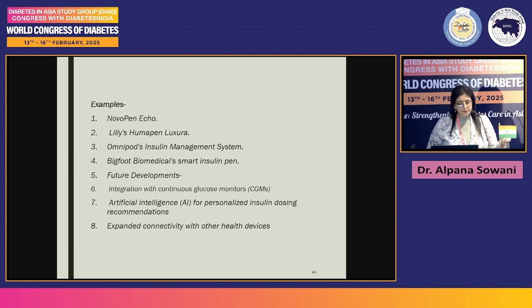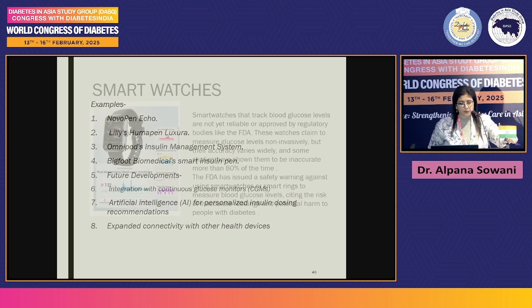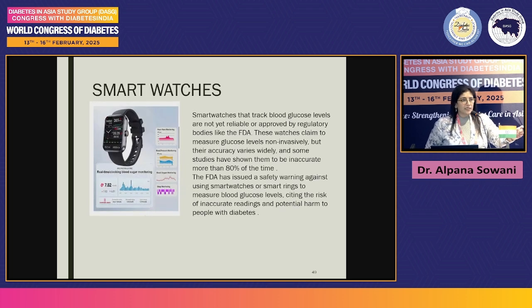The future developments are that it can be integrated with CGMs, and AI-based smart insulin pens can be used for insulin dosing, and the expanded connectivity is going to help when they have been synced with other devices as well.